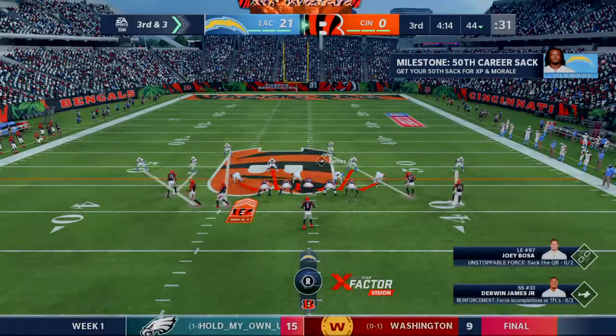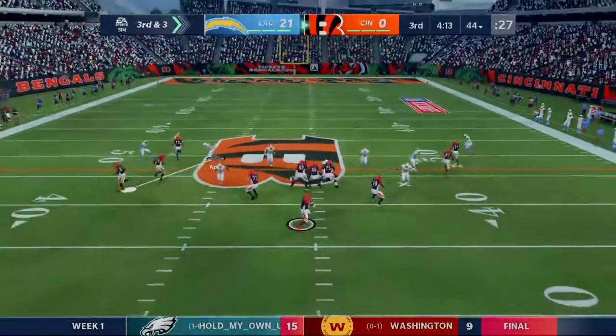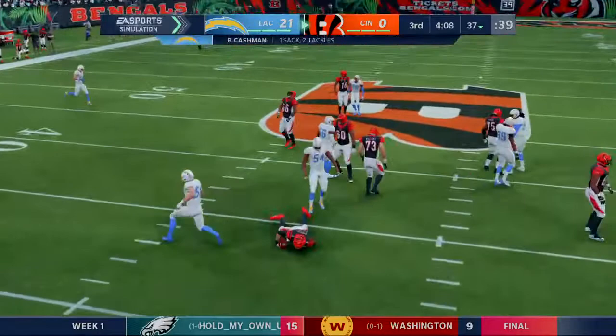Switch. Throwing again, it's Burrow. Hit from behind, and he's going to be driven down.